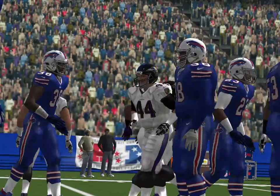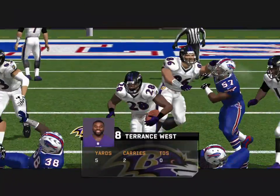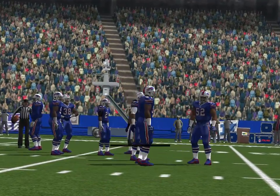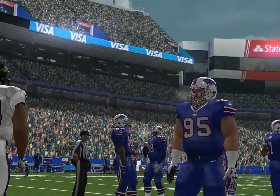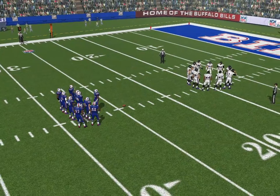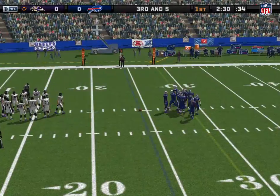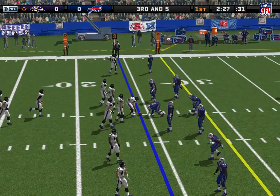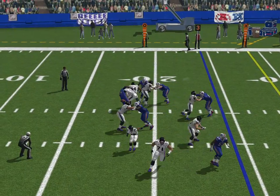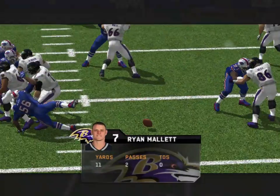You never know when you're going to find the room and break loose into the secondary. Going to happen to you.